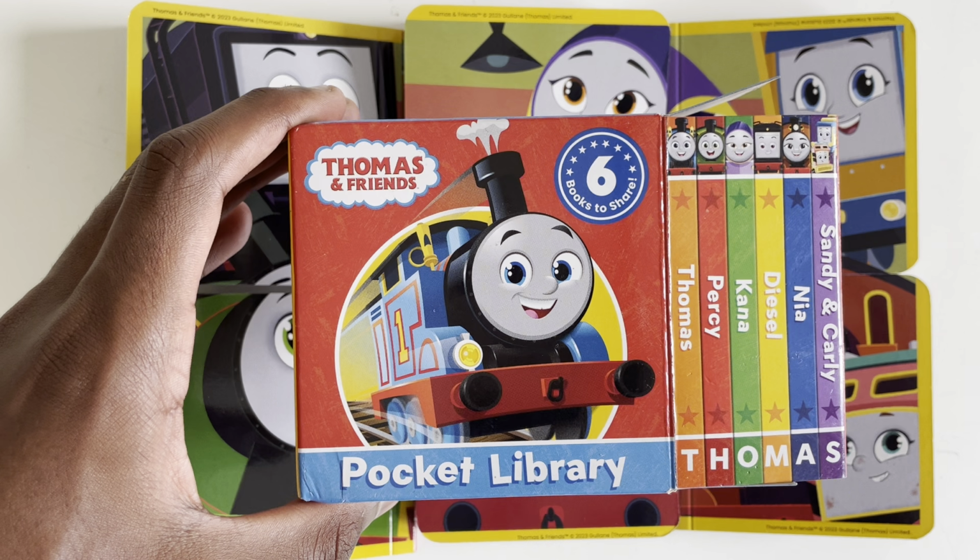Percy puffed into the woods. He saw a rabbit. With a whoosh and a hoot and a toot, Percy rushed to make friends. But the rabbit turned tail and raced away into the bushes.